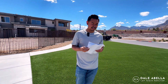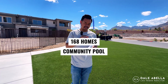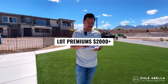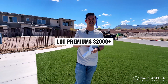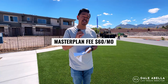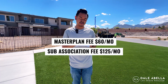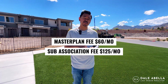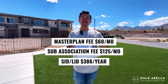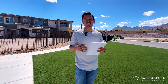Now, a little bit about the community, guys. There's gonna be 168 townhomes here. Again, they have the community pool, it's gated, and all the models are gonna have 2-car garages, okay? Lot premiums are gonna start at about 2,000 all the way up to like 70,000, okay? So it really depends. As far as the HOA goes, you'll have the master plan fee of $60 a month, and the sub association fee, which is a Monument fee of $125 a month. Together that's $185 a month. And then you'll also have a SID assessment, okay? The SID assessment is $386 a year, but you pay that every 6 months, so you make a $193 payment every 6 months, okay? But yeah, guys, that's about it. So let's get started with the tour.